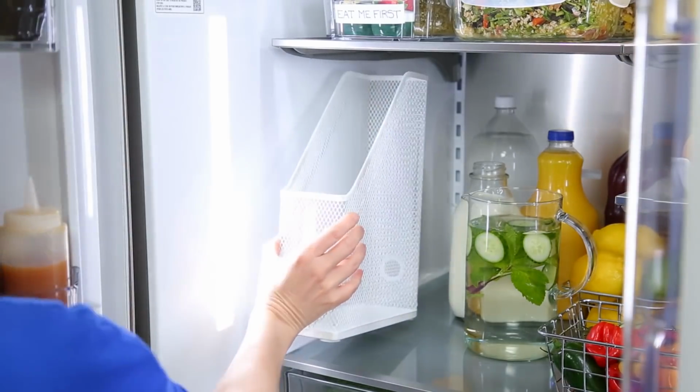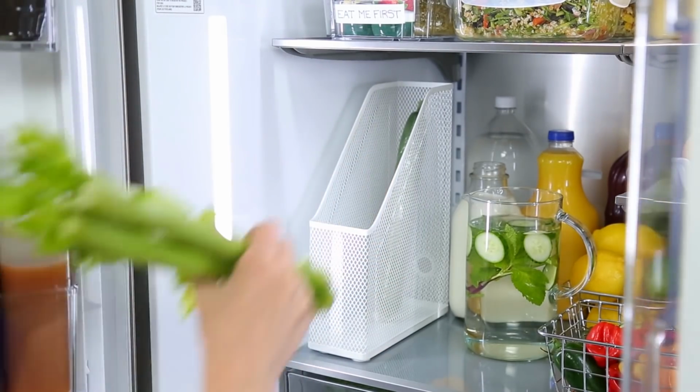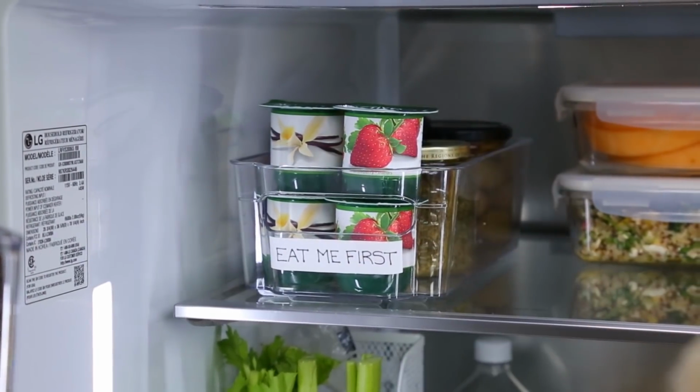I also recommend using a magazine holder like this to keep your tall vegetables like celery and asparagus upright. It saves you a ton of space. When it comes to preventing food waste, a great idea is to create an Eat Me First bin on the top shelf. This is where I'll store things that are close to their expiry to make them really accessible and make sure people grab them first.